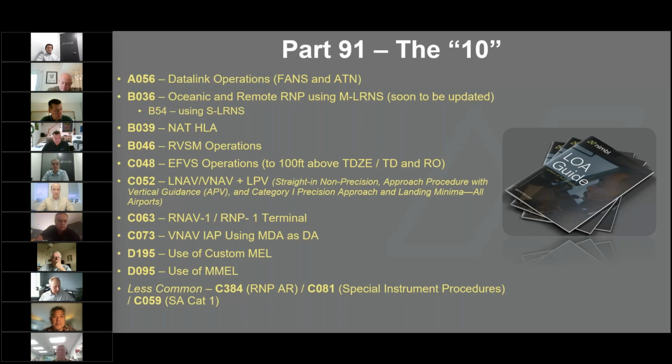And we'll talk about that a little bit more in the second part when we talk about SAFA inspections, because that's been a big topic. But it's important to know that both are available for Part 91 operators, though, as I mentioned, it's preferable to get a customized MEL, not just to meet the requirements of international regulators, but also because it's a much better document, easier for you to use.